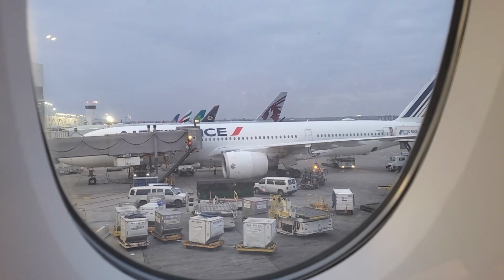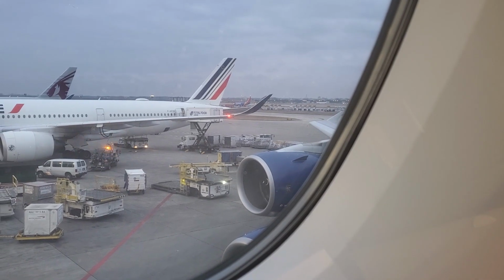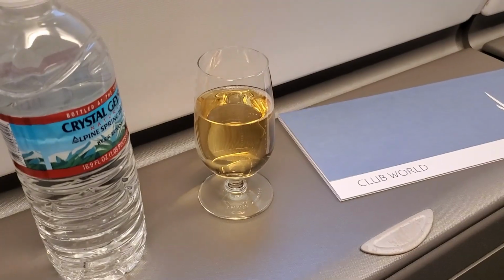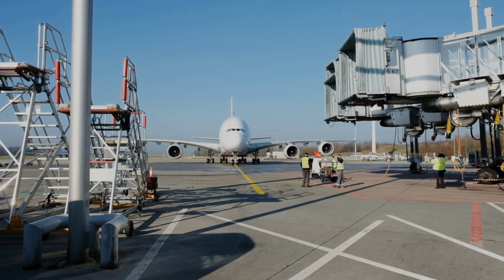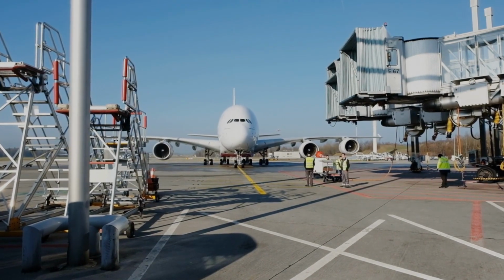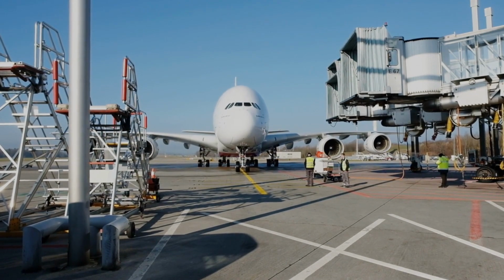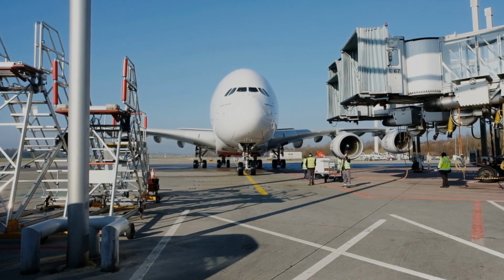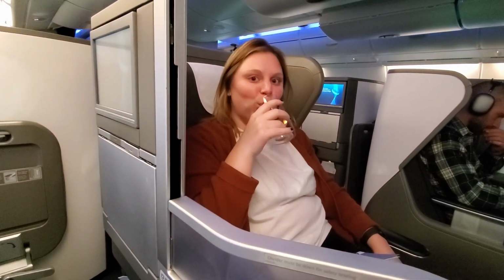From this seat, you get an amazing view of the huge wing and beautiful Rolls-Royce engines. We got comfortable in our seats and enjoyed a pre-departure beverage. However, the captain came on pretty soon and said we'd be leaving a little bit late. Due to the massive size of this plane, it takes a lot to move it around the airport. They need to close taxiways and some of the internal airport roads in order to get it to the right runway. With that new information, we took a moment to get acquainted with our seats.